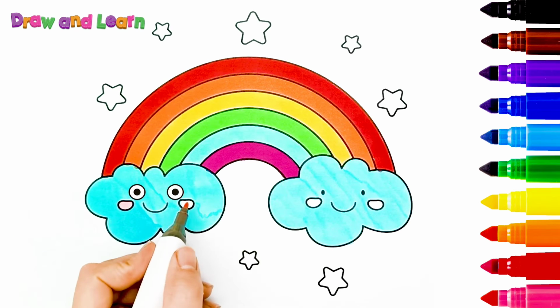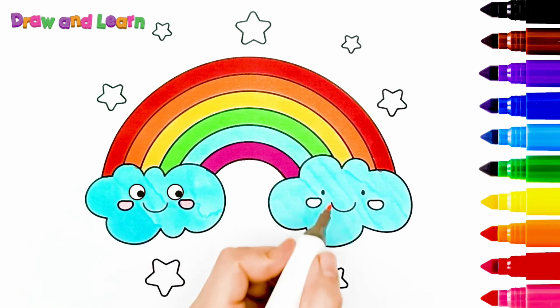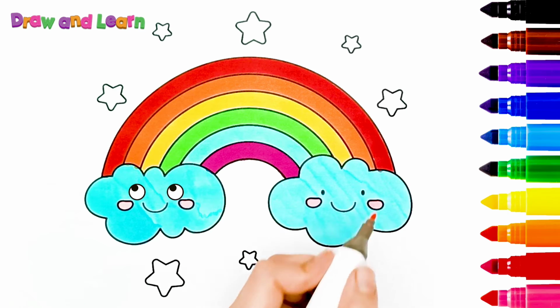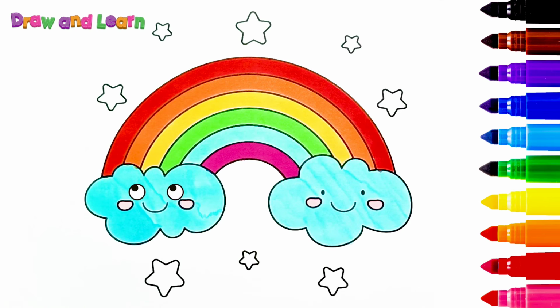Light pink color. Now I want to color the stars with yellow color. Amazing! I like the stars very much. They're so shiny in the sky. Do you like them too? That's great!